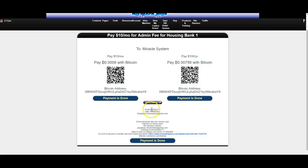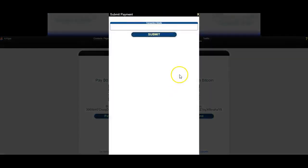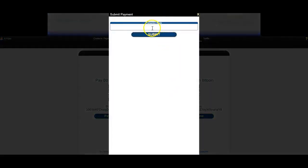Now, if you do manual, okay, and that's anything outside of these three, right, you're going to have to manually send the $10 to this information below right here. And once you do that, you would click payment is done. And if you use Cash App, you would just put in your receipt information from your Cash App, okay? Or if you use Zelle, you would do the same thing.